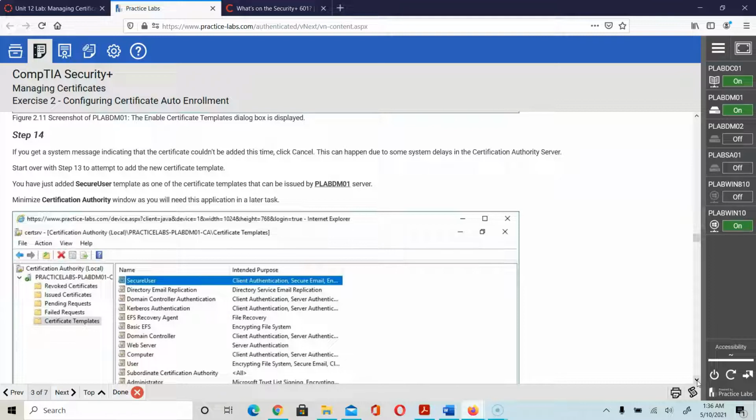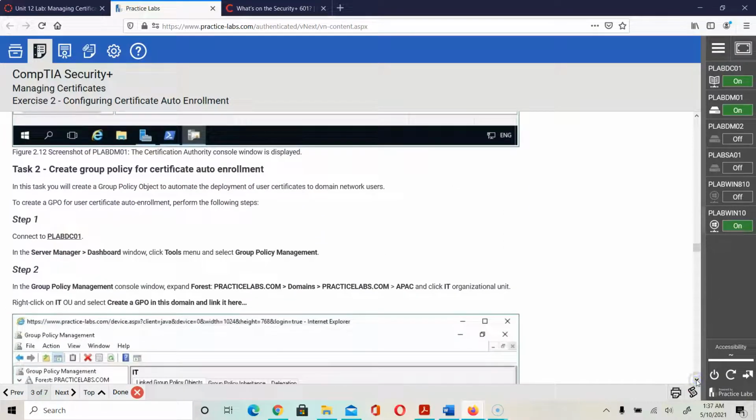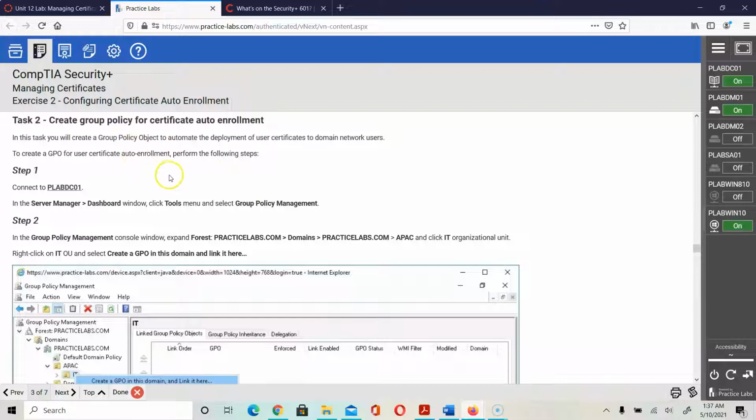Then for step 14, here is where it shows you how you added the certificate template, secure user. Now you will be able to tie policy with the template or with the certificate that you have added. So then you would go to your Group Policy Management Console, and then you would expand, and under the domain, because now you have to look inside the domain that's under the forest, which is the overall enterprise. And then you're going to click on the organizational unit. So the way this is hierarchical is the company is going to be at the top level, and then we would have the domain, and then under that we would have the organizational unit.